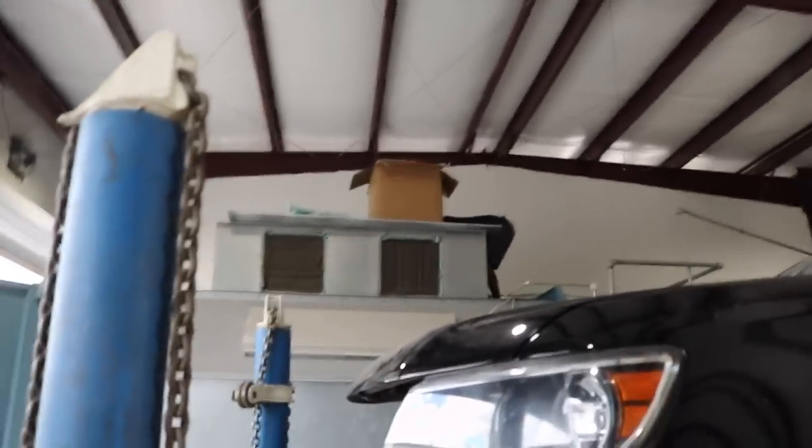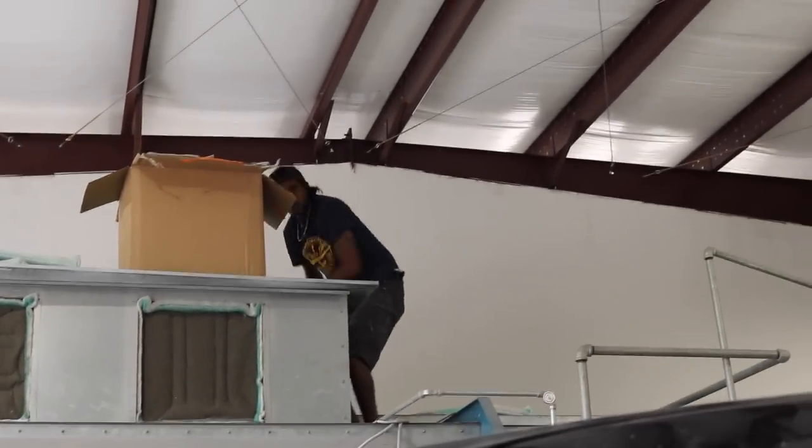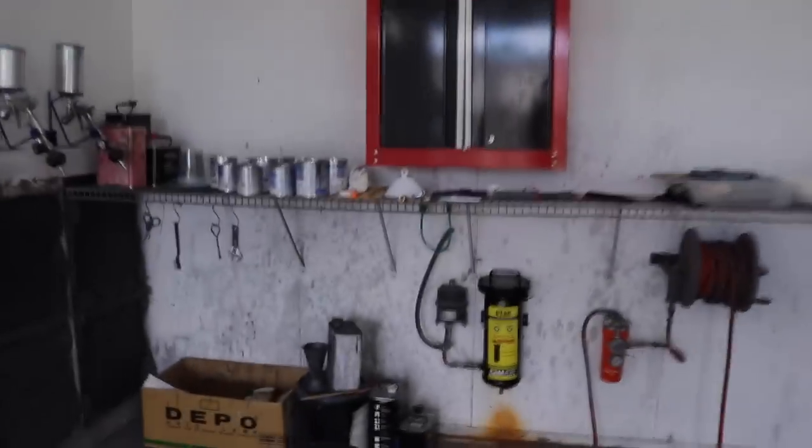Booth maintenance. Vicky, give a little peek. Say what up. Nice. A little bit of booth maintenance, doing the lights. We got lights out, all new filters, new filter system. So hopefully the paint jobs come out a little bit cleaner.